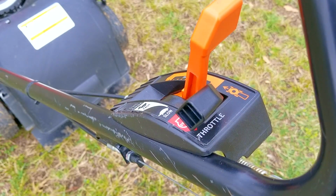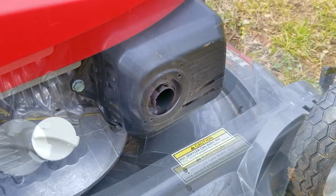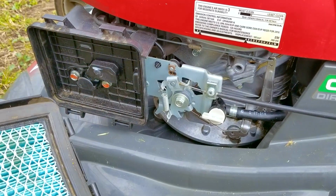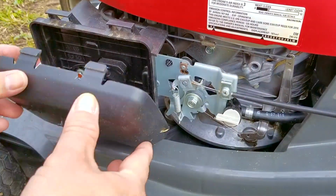So after a test start, you can see that a lot of smoke came out of the muffler on startup, and not only that, but it even did it when changing engine speeds. So what would cause this sort of behavior, and is it related to maintenance or something else? Now, it could be the air filter restricting too much air to the engine and causing it to run rich, so to test that out, we'll take it out and see if it runs any better.